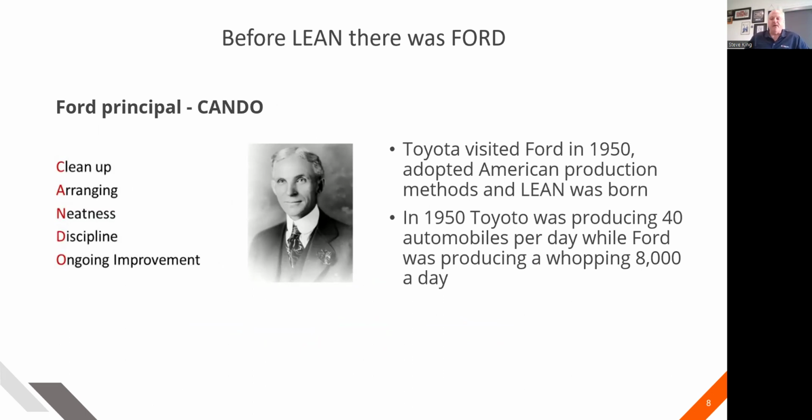A little history about this. Before Lean, there was Ford, and he came up with the term Kando, and it really is about the Lean 5S. Back then, Toyota visited Ford in 1950, and they loved what was happening in there, and they basically came to the conclusion that they needed to adopt this American principle because they were severely getting outproduced by Henry Ford. You could see back then it was like 40 per day versus 8,000. And that's why I say that your shop really is a manufacturing facility. That's why they visited it, that's why they adopted it, and that's how lean eventually became a thing from the Japanese.